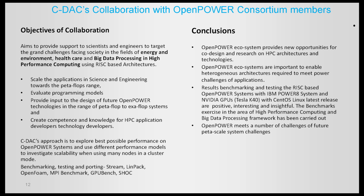There are very specific work streams within this collaboration, and you can see some of them there, but some of the most interesting ones are the ability to evaluate programming models, the ability to scale applications in science and engineering towards the petascale range, and the ability to create competence and knowledge for HPC application developers.